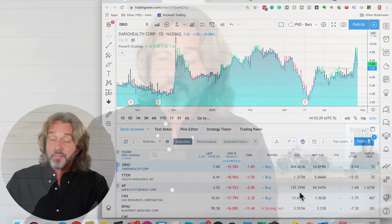Now, as you know, right now I am using this scanner to find stocks where I can sell put options. As the markets are crazy right now, I mean, today is April 28th. We are in day 46 of these crazy markets. And while the markets have been crashing and now are slowly coming up, selling puts has been really, really great.